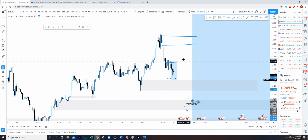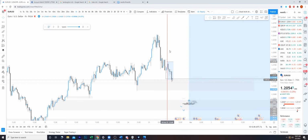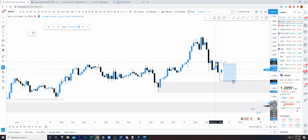So again, I was expecting bullishness. Even though this price broke down, the trade overall worked, and we didn't have to enter into any buys. So again, what's going on here? At this specific time, let's actually go to the replay tool right here and go like this. At this specific time, what you have here is actually a major supply zone.